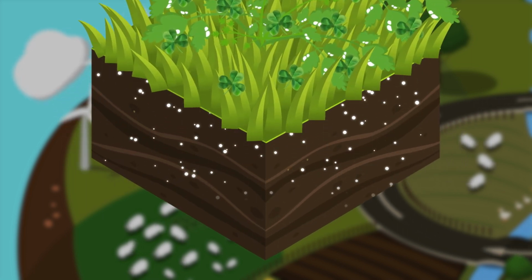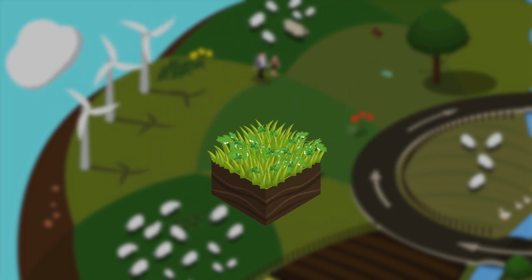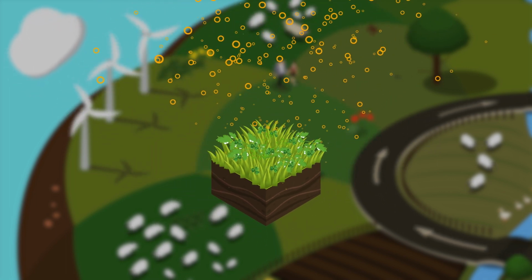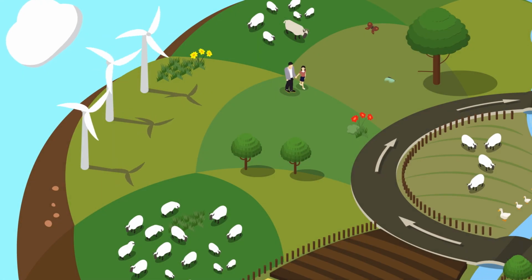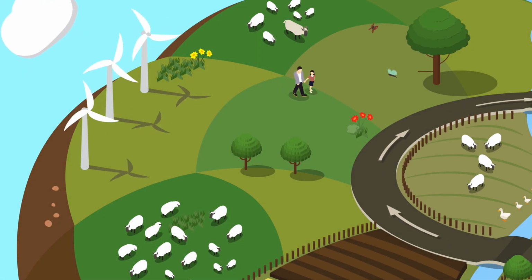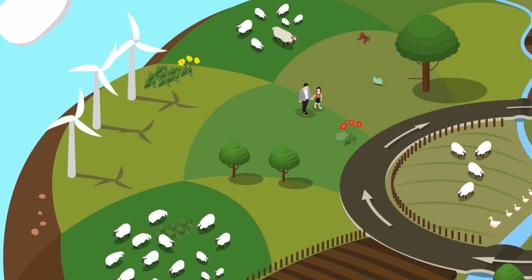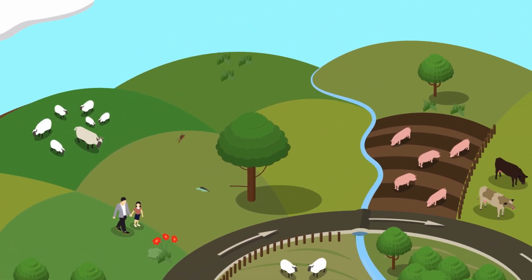And of course, healthy grasslands also absorb carbon dioxide, or CO2. Yes, grass, just like other plants, absorbs carbon dioxide out of the atmosphere, making good grassland management an important tool in helping Scotland to reach net zero.